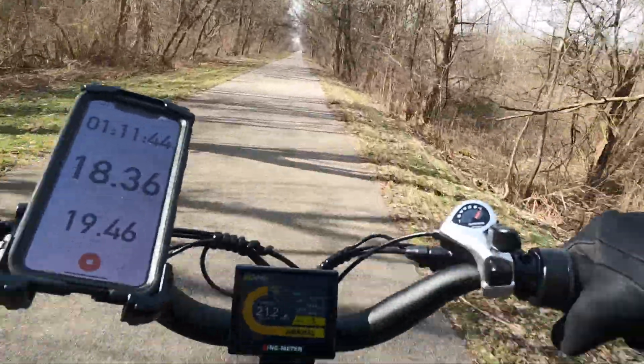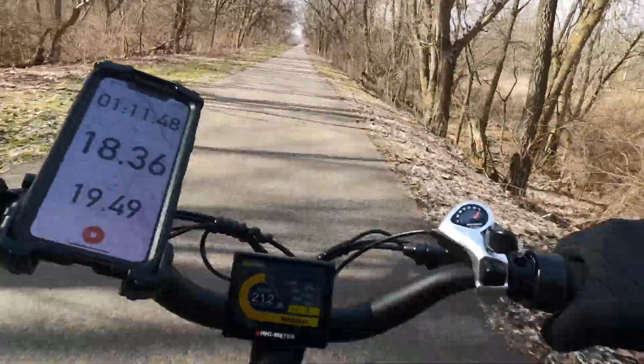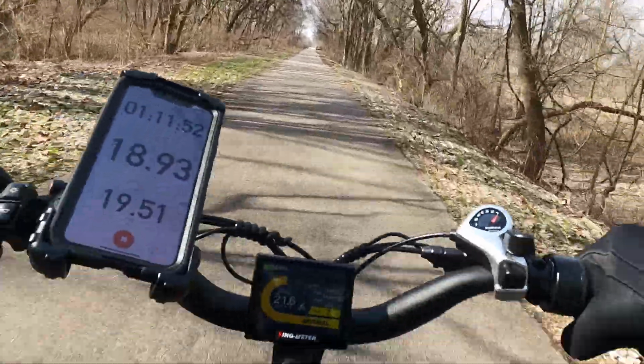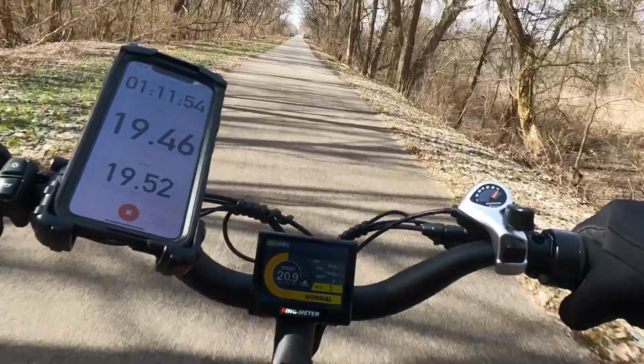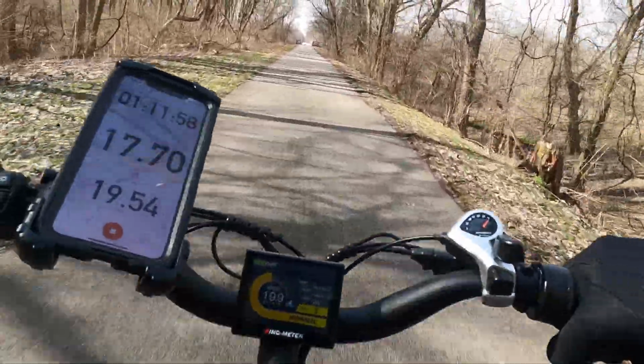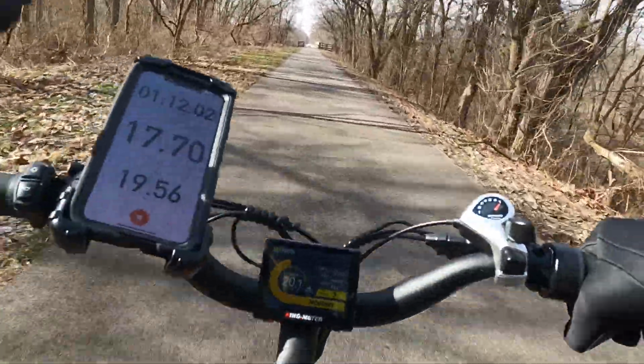I'm gonna have to stop up here. I've got an extra battery charger that I'm gonna put on my phone. So I'm gonna stop at the bridge up here and plug this battery into this phone, because that Strava app really drains the battery on my phone.